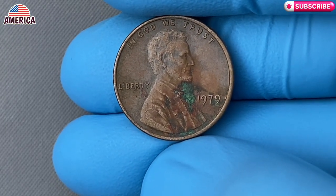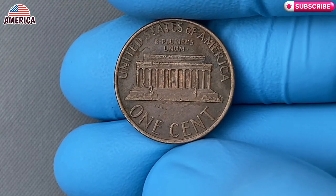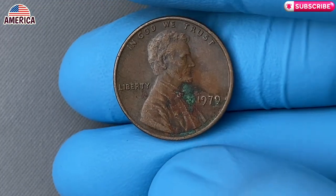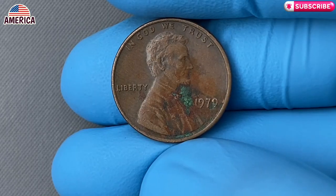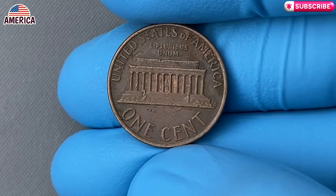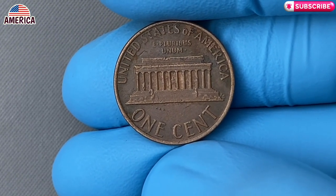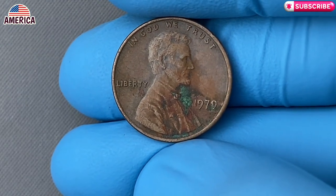You might be wondering, what exactly is a wide AM penny, and why does it matter? The wide AM refers to the spacing between the letters A and M in the word America on the reverse side of the coin. If you look closely at most 1979 pennies, you'll notice that the A and M are fairly close together. But in the case of the wide AM variety, these two letters are spaced farther apart than usual, creating a distinct difference in appearance.